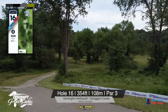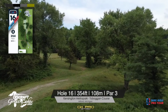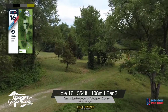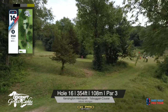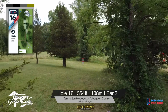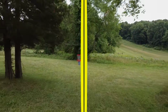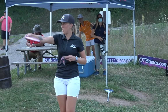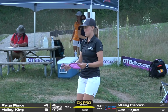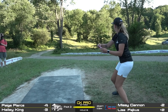But hole 16 is 354 feet, but it does play slightly downhill. It is a par 3. There are definitely some trees to navigate on your way to the basket, but you just need to throw something that's going to hold pretty dead straight and hit this gap right here, and you will find yourself inside circle 1 pretty much every time. So just throw your straightest flyer. I'm going with a Z Thrasher just to get the distance.